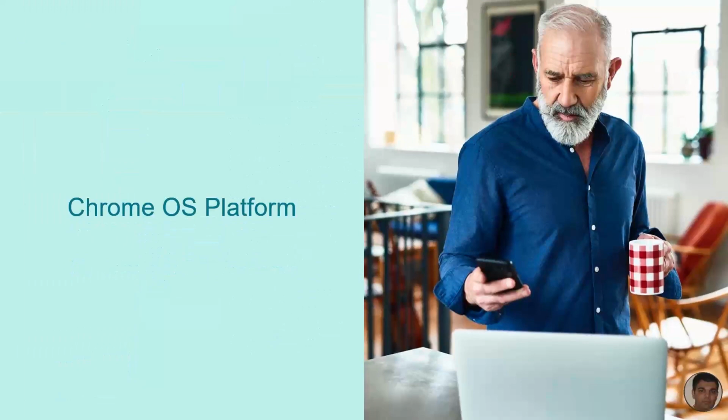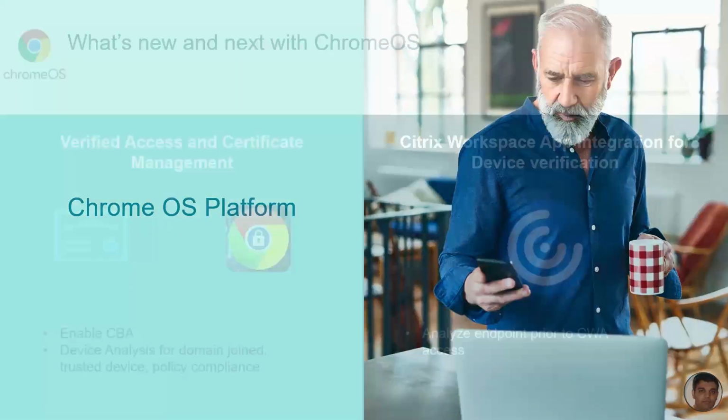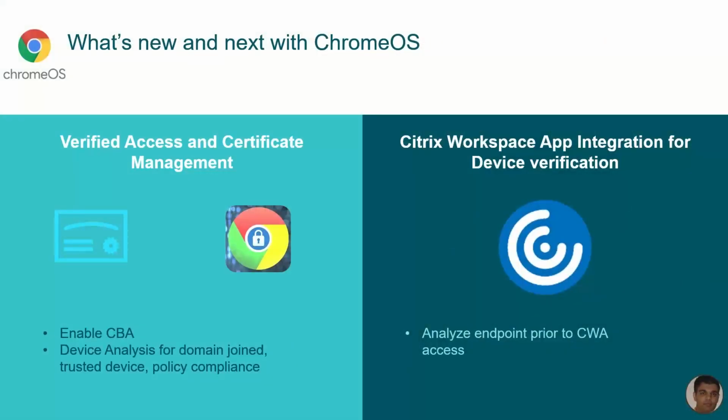All right, so let's move on to the Chrome OS platform. Awesome. One Google to another Google one. So on the Chrome OS platform, we've had a bunch of policies that are currently available, but a few were really important to our customers.